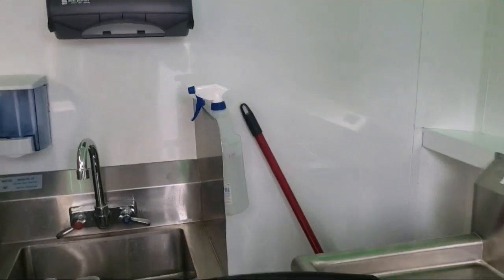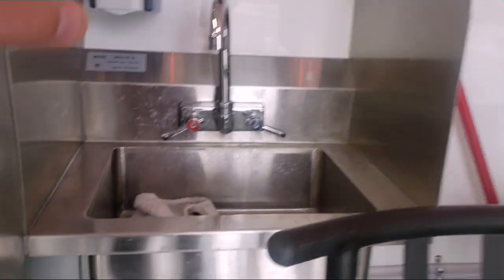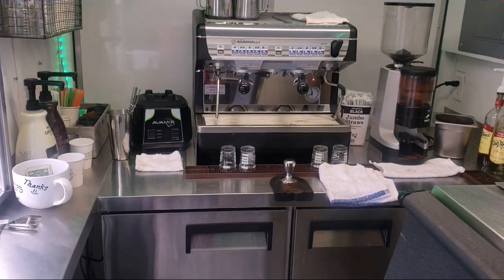And what my father-in-law did is that line, that little black line right there, was connected directly into that pipe going into our gray water. And we realized that we were having, let me see if I can flip this over real quick. Our water would be emptied in a matter of a few hours. And we were like, what the heck is going on?